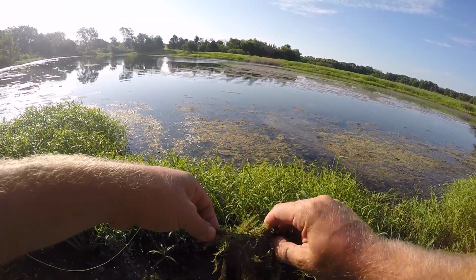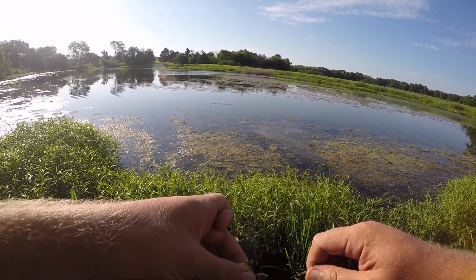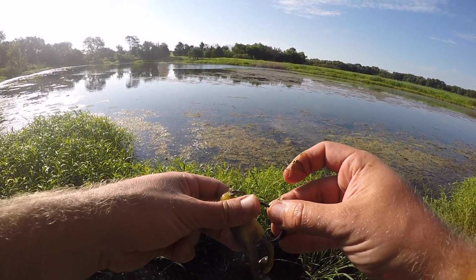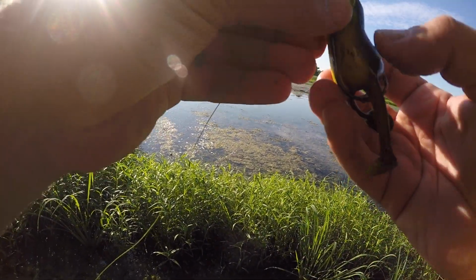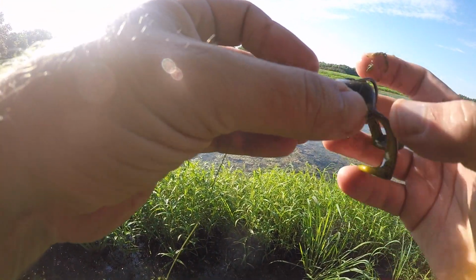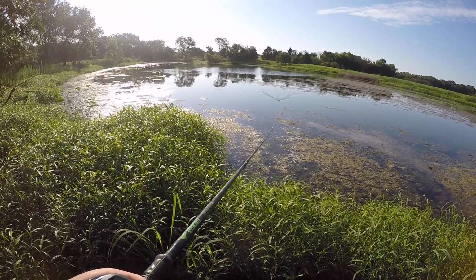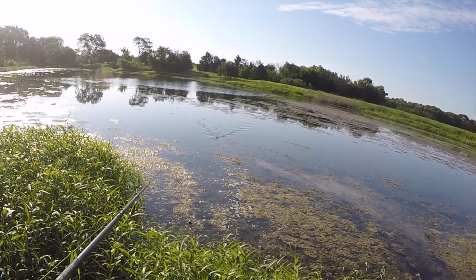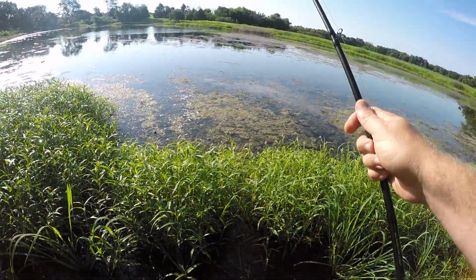This vegetation is perfect for all these little bluegill in here. That is what these bass are eating on primarily, other than frogs. There is a plethora of year classes of bluegill in here, and these bass are just munching them. You can see them hiding in the vegetation all over the place. I almost hit myself with a frog. I almost whacked myself in the head.